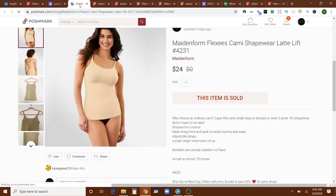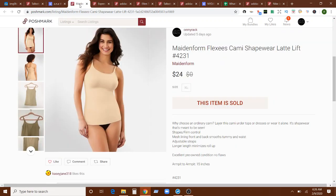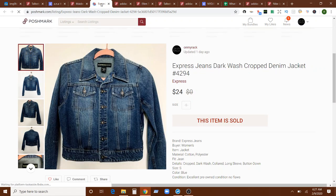Next up is a Maidenform Flexees cami, which is a type of shapewear, and I have to say, if you can find shapewear, always pick it up if it's in good condition, whether you're buying it at the bins or if it's at a reasonable price at Goodwill retail, because it sells every time and it usually sells quickly. Maidenform always does well, and it sold for $24, and it sold in 8 days of being listed. And I did get this at the bins, and so it was obviously super lightweight. This was a great sale.